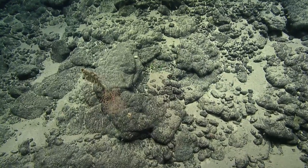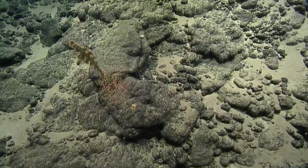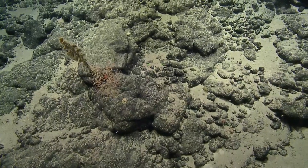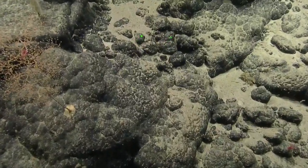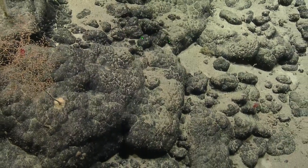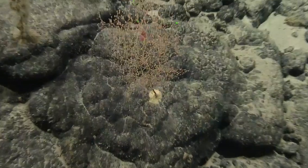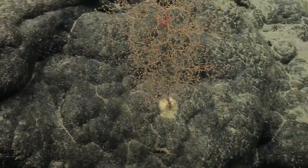Do you have any idea how long those can live? I don't know at all. Let's try again. Go for zoom. I think it's pretty hard to date how old a lot of different kinds of crustaceans are, because I don't think they leave very good records that we can use to age them.